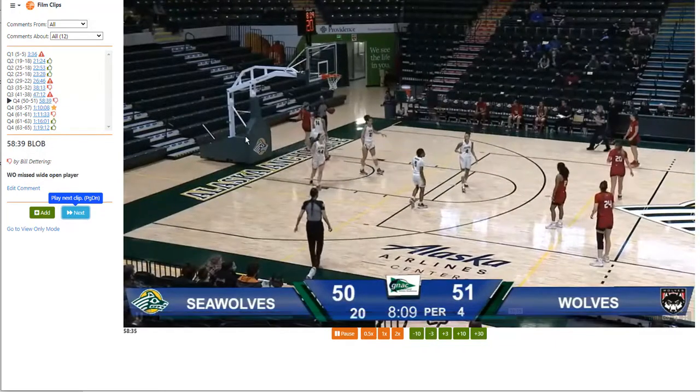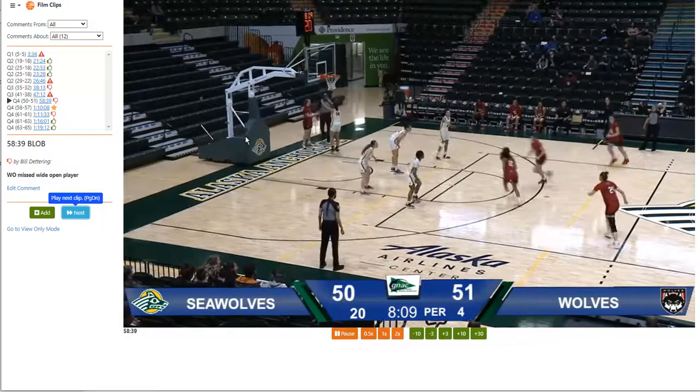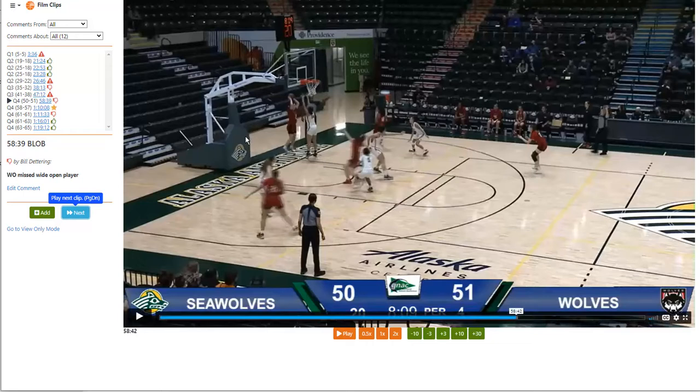You've got another baseline inbounds play, and you can see that Western Oregon totally missed the wide open person here. Right there, underneath, wide open. Again, these are really tough to guard with the zone. But still, that would have been an easy bucket for them.